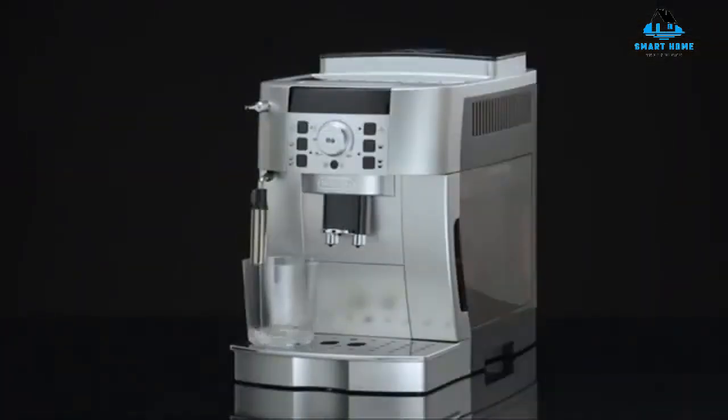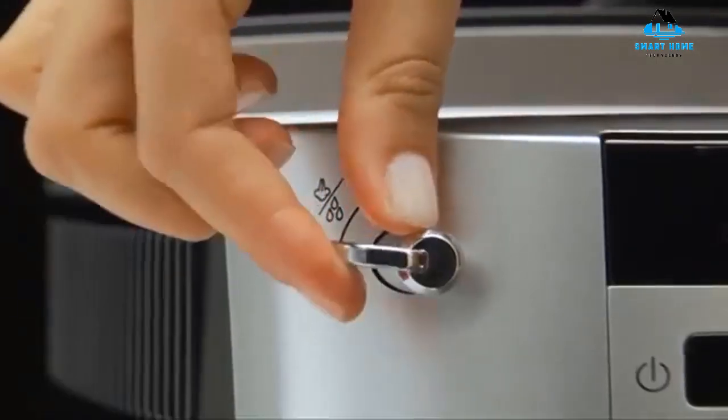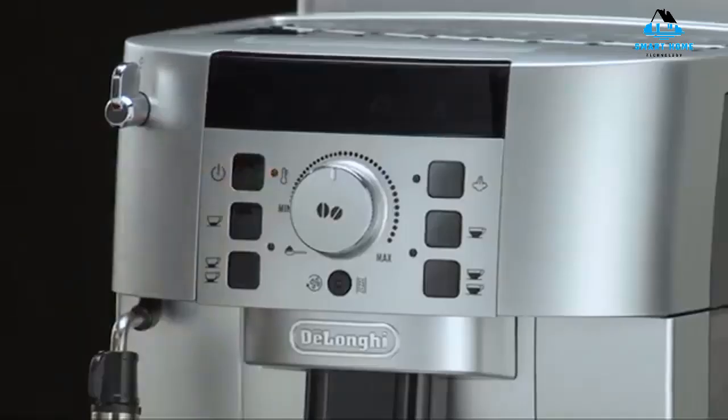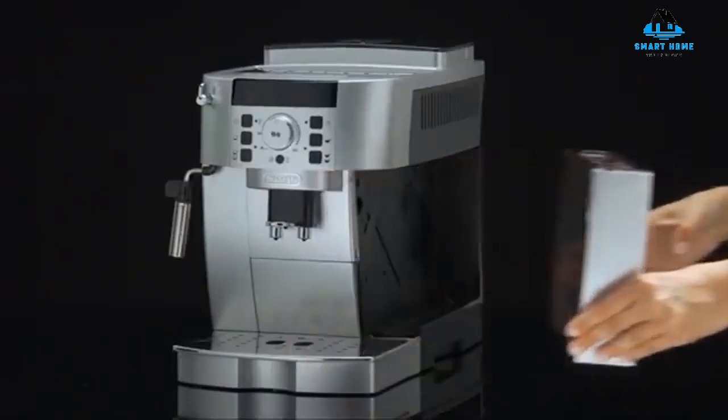Reasons to buy. Front-loading system makes it easy to use. Programmable settings will remember your preferences for future use. Fast heating time. Reasons to avoid. Very loud grinder. The steam wand isn't the best for creating latte art. Steam wand parts need to be replaced periodically.